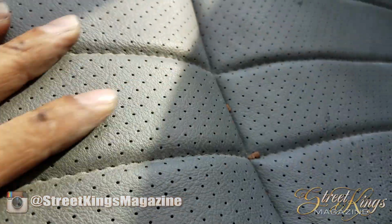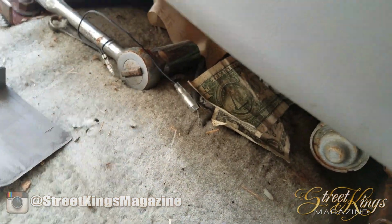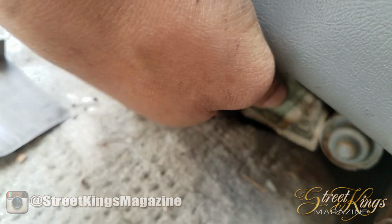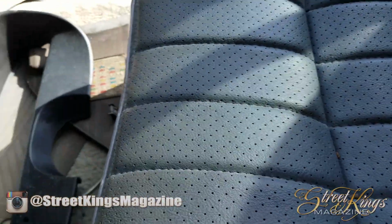Oh, plushest seats you'll ever find in your life. Trying to get this carpet out here. Oh shit! Oh, we got $1. Woo! Already making profit. God damn it. Boy, I love America.